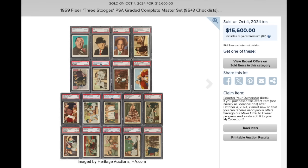1959 Fleer 3 Stooges complete set. 99 cards in the master set here. Every card is graded by PSA. And the high grade set here went for $15,600.